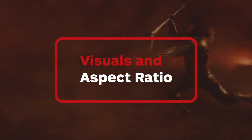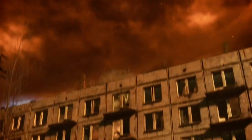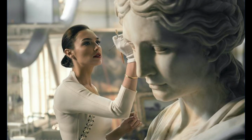Look, it might be the least flashy element of the souped-up Snyder cut, but the color of the orange-red sky seen during the theatrical release's end battle will be changed. And the film itself will utilize a 1.66:1 aspect ratio, which is commonly known as European widescreen. This means you'll see more of the top and bottom of the screen.